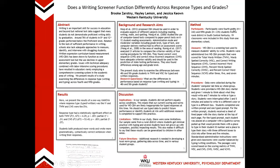Our poster presentation will be on whether writing screeners function differently across response types and grades. This is one specific part of a larger 2-year writing study done by Brooke, Kaylee, and Jessica.